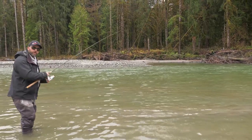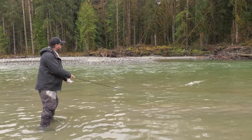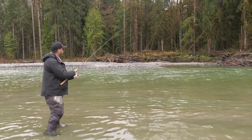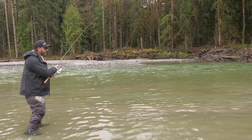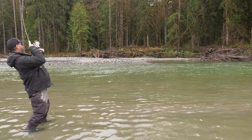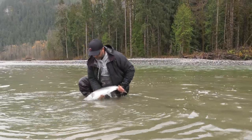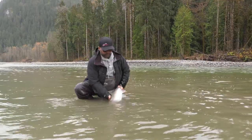Once it gets into that fast water, the fish aren't going to hold in that fast water. Instead of wasting half of my cast letting it drift out and pretending that I'm fishing where there's no fish, we just reel it back in and go again. We're going to cover every little part of that log jam. Try to get a fish out of it. And there's one right there. Take that little part of the spoon out of there, no problem.